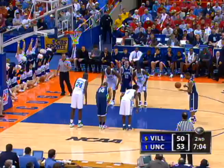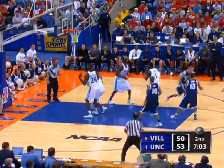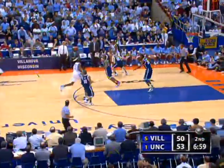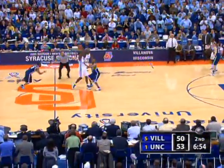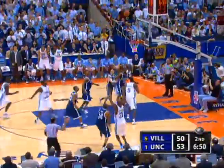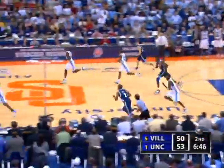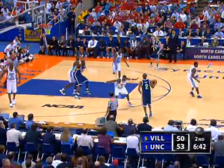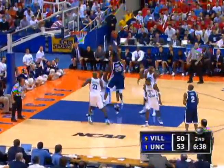Villanova still has turned it over only seven times. Whoops. North Carolina by three. Melvin Scott, number one. Lowry goes for the steal, doesn't get it. Penetration. Nice. Right. Set up. Jawan Williams. There's Lowry again. Boy, is he quick to the ball. Six rebounds for Kyle Lowry. Emmanuel's done a much better job on four, not losing him.